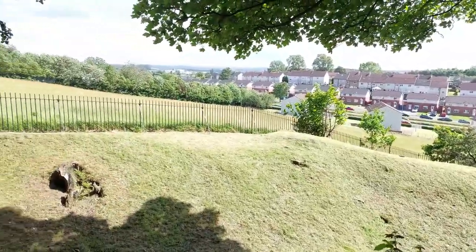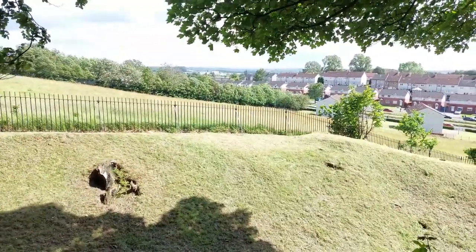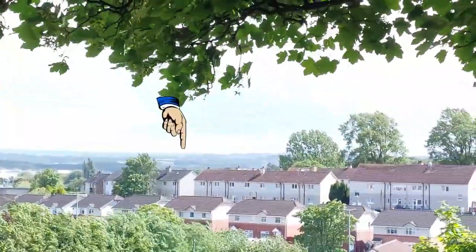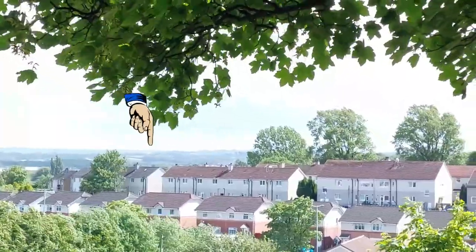So, in the distance, way over there, is the Devil's Plantation. Just to the left of the houses there is the Devil's Plantation, sort of where the wind farm is on the horizon.